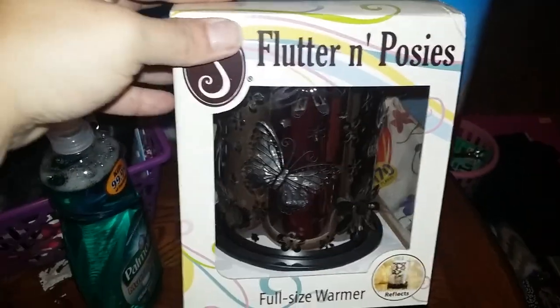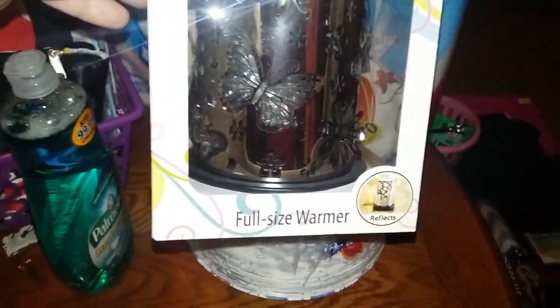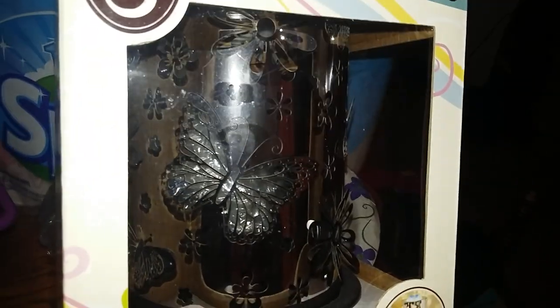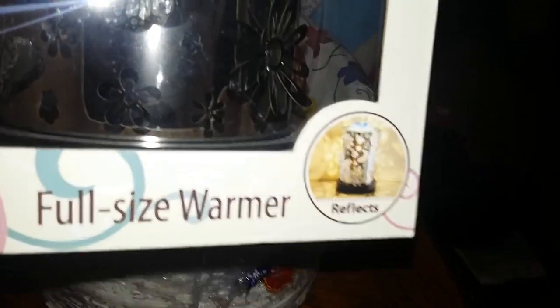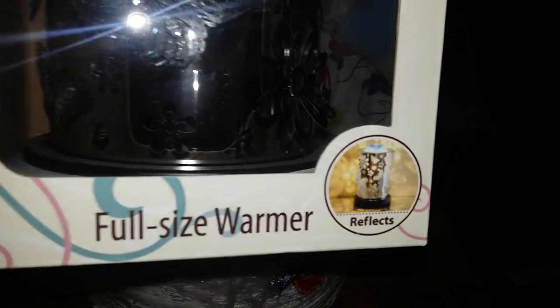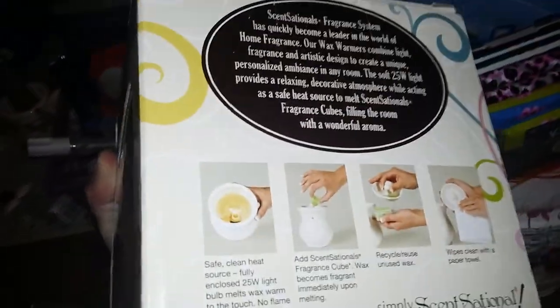And I bought another one of these, the Flutter full-size warmer, and I like this one. I'm sorry about the glare, guys, but this is a butterfly one. It has butterflies popping out and some flowers, and when you turn it on at night, it's supposed to reflect the butterfly design on the wall. So I'm really curious to see how this goes. I love these scent warmers, and this was $15, so I finally got that. I had my eyes on that for a while now.